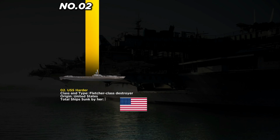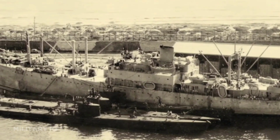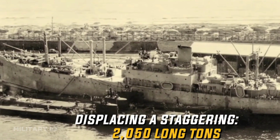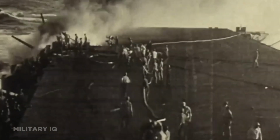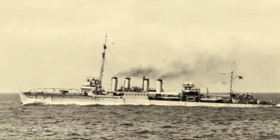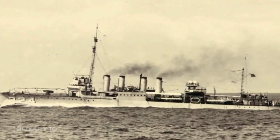Claiming the runner-up position at number 2 is the U.S. Harder, a Fletcher-class destroyer representing the United States. Built in 1942, she was a smaller vessel with a range of 6,500 miles. However, she made up for it with a top speed of 35 knots. The U.S. Harder measured 376 feet in length and displaced 2,050 long tons. Incredible as it may seem, this destroyer sunk an astonishing 19 enemy ships, solidifying her place as one of the most effective naval vessels of World War II. Her heroic journey came to an end when she was sunk by the Japanese destroyer Nowaki on April 2, 1945.